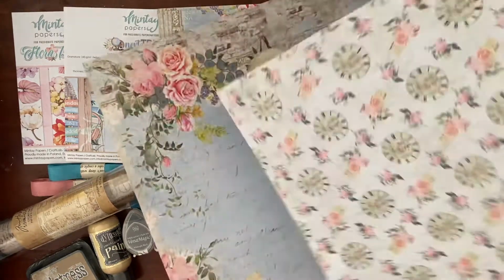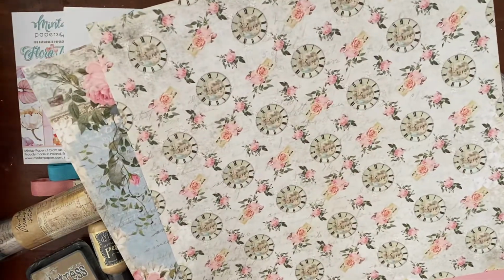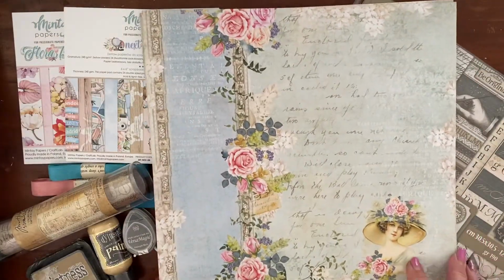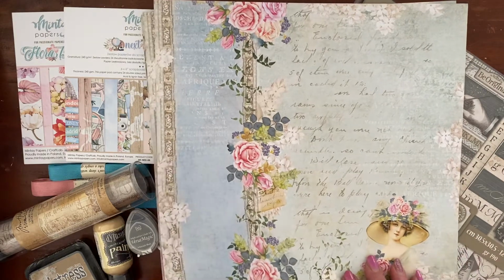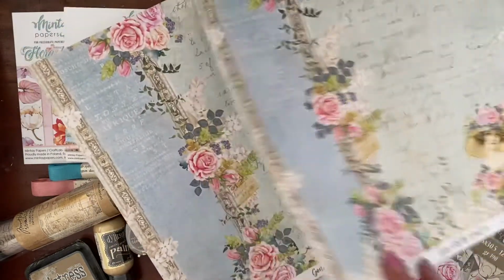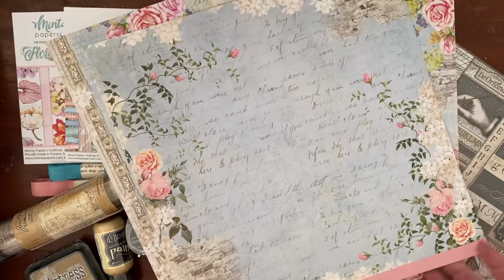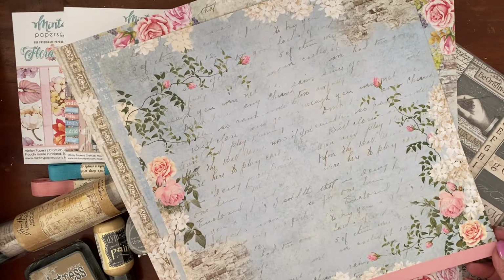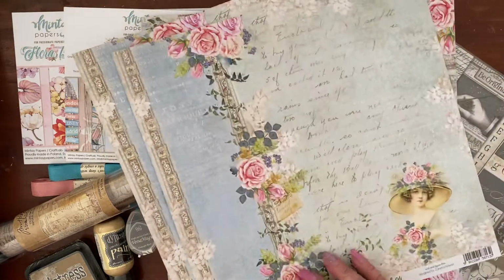And the reverse of this one. Oh, look at that. Clocks and posts. Oh, this is very pretty. Wow, this was a bargain for $8.50. Because they're beautiful quality. That is stunning too. And on the back, again, some more print and very pretty florals.